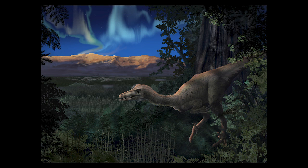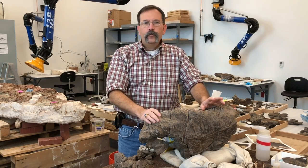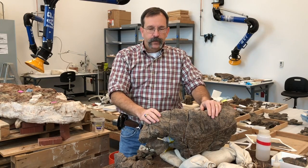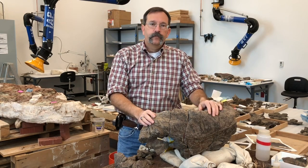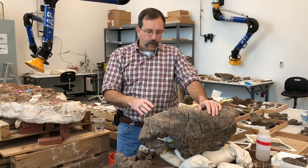Now let's move a few miles up the Colville, or down, a few miles down the Colville River to another fossil locality, the Tykoski Quarry. This one here is a site that has produced a couple of dozen, at least, Pachyrhinosaurus specimens. And what is Pachyrhinosaurus?